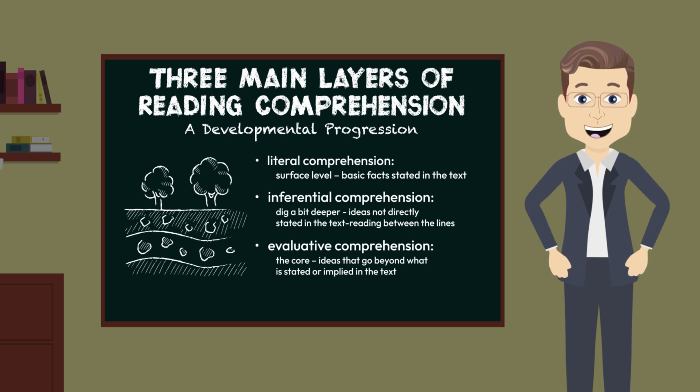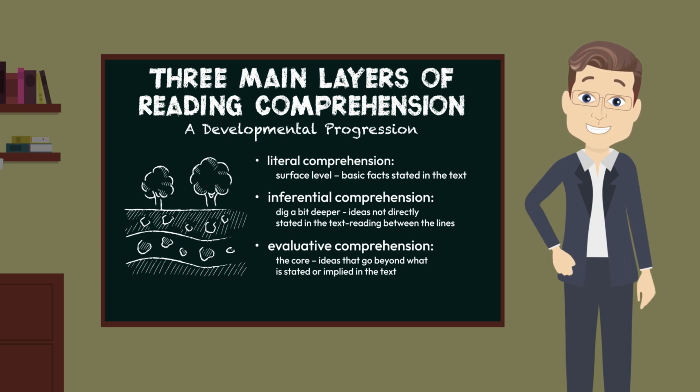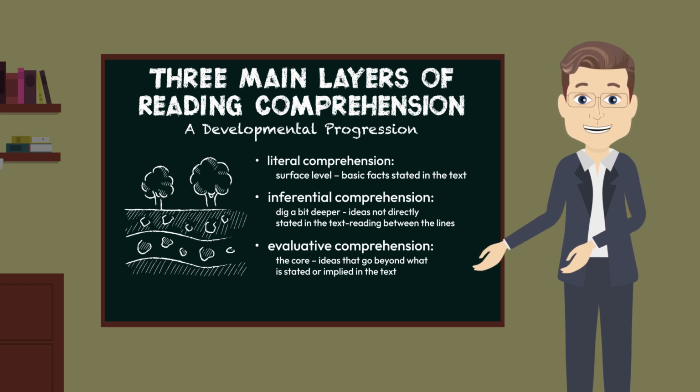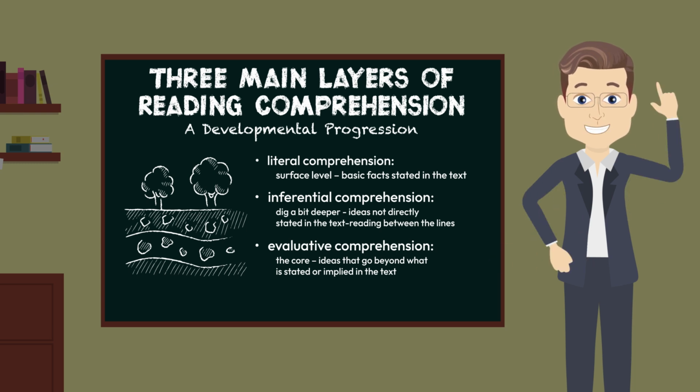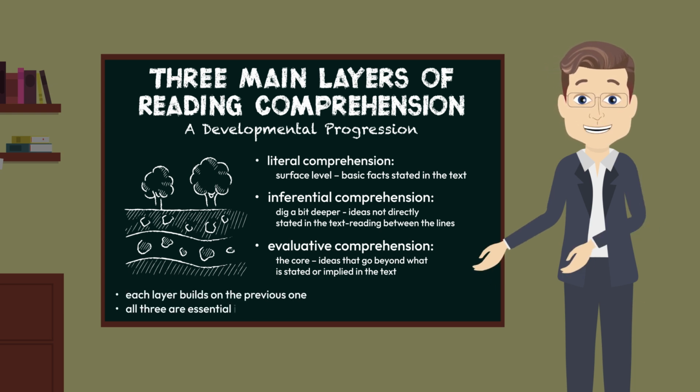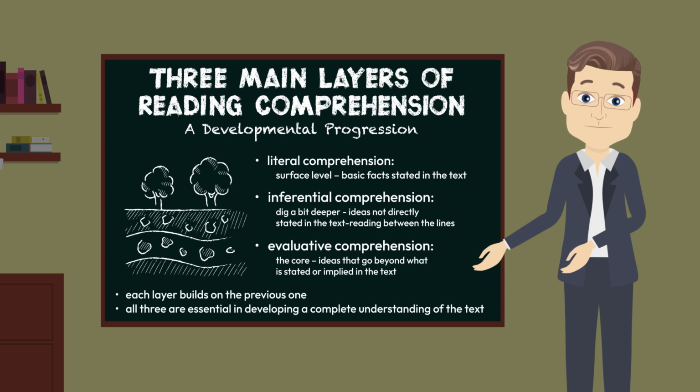This might involve comparing the text to other works, forming opinions about the character's actions, or considering the text's relevance to real-world issues. Think of these components as layers. Literal comprehension is the surface, inferential comprehension digs a bit deeper, and evaluative comprehension reaches the core. Each layer builds on the previous one, and all three are essential for developing a complete understanding of a text.